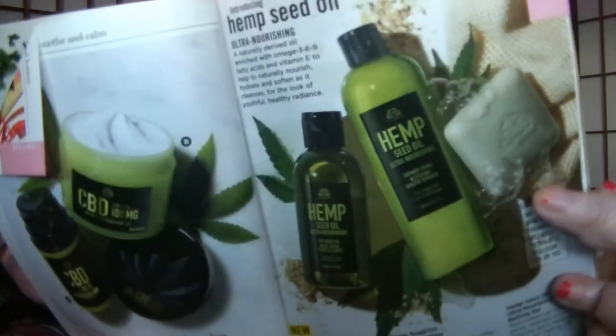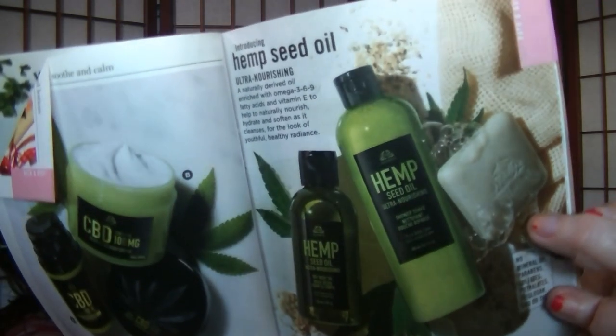201 is new, that Hemp Seed Ultra Nourishing Bathing Bar for $4. It's the soap. I'm using that because Avon sent it to me in my Visionaries swag bag. We're using it as a bar soap at the bathroom sink, and it's nice. It's nice and clean.